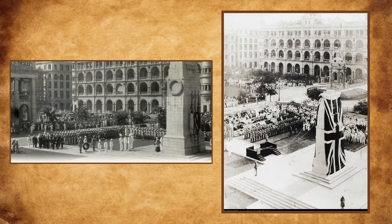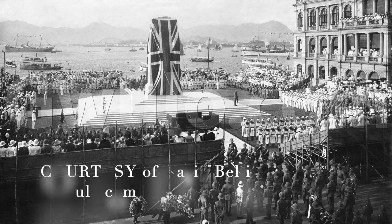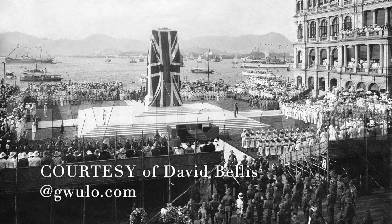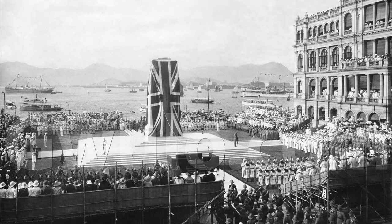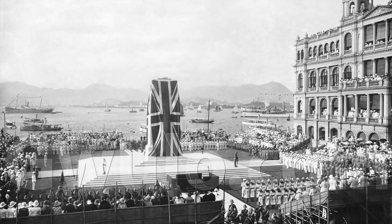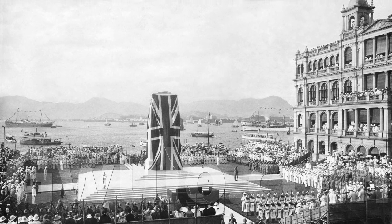At a cost of 60,000 Hong Kong dollars at the time, the unveiling of the First World War Memorial took place on Thursday, May the 24th, 1923, which was also known as Empire Day. Standing at 33 feet tall, Hong Kong's Cenotaph is almost an exact replica of the Cenotaph in London. At each corner of the steps to the Cenotaph, there stood, with their guns reversed, a sailor of the Royal Navy, an Indian soldier of the Bombay Grenadiers, a khaki-clad Tommy of the King's Regiment, and a member of the Hong Kong Volunteer Defence Force.